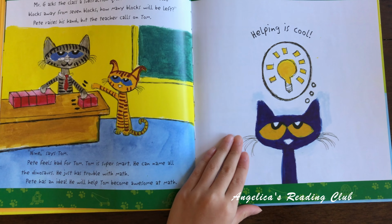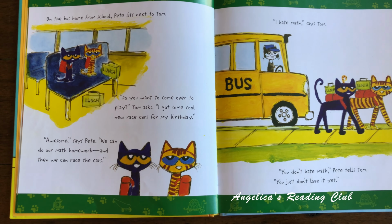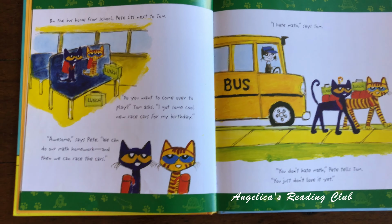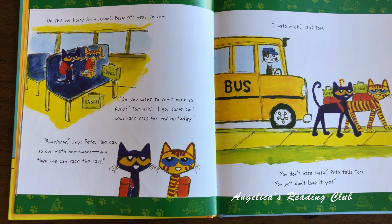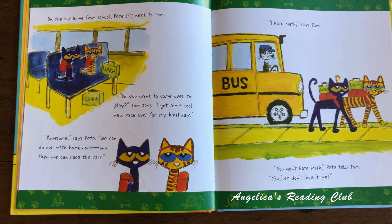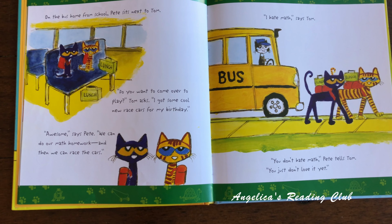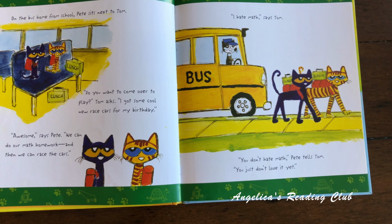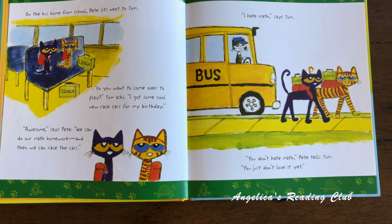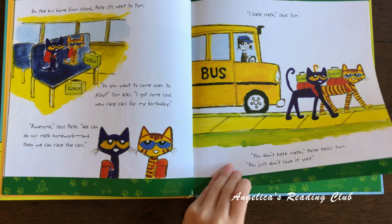Helping is cool. On the bus home from school, Pete sits next to Tom. "Do you want to come over to play?" Tom asks. "I got some cool new race cars for my birthday." "Awesome," says Pete. "We can do our homework and then we can race the cars." "I hate math," says Tom. "You don't hate math," Pete tells Tom. "You just don't love it yet."